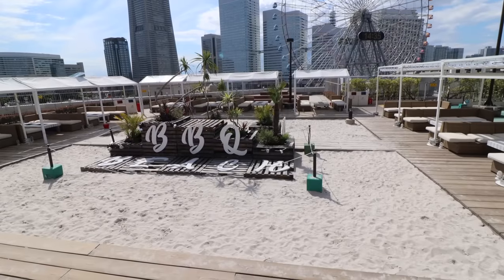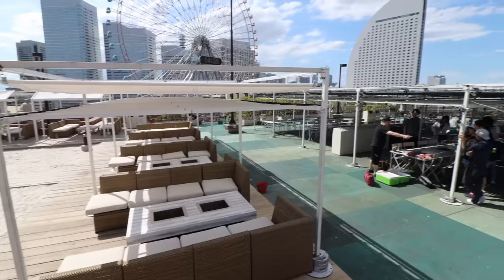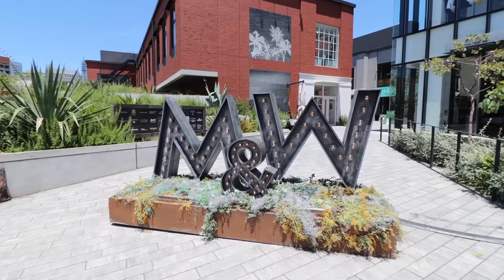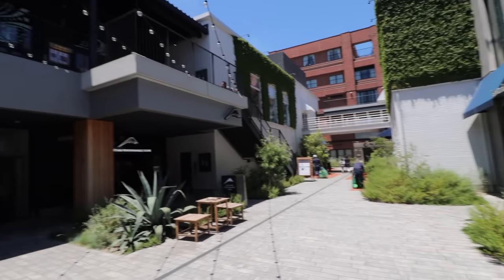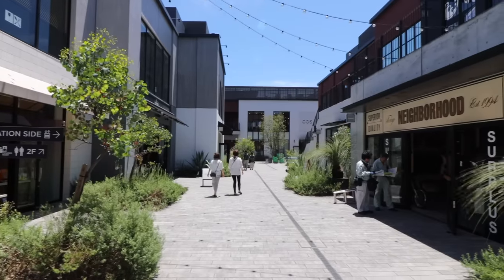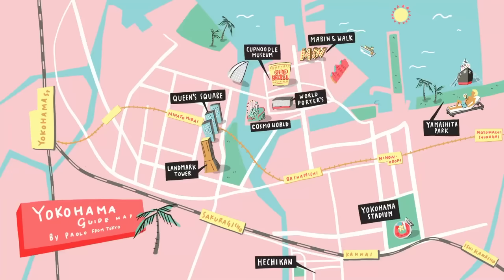And if you're looking to barbecue on the beach, but not really be at the beach, then you can do it here as well. They have all you can eat and all you can drink courses. They prepare all the meat for you. All you have to do is cook it on the grill. Easy peasy. Marine and Walk is also in the same area. It's a small open mall just in front of the water. It's kind of got that SoCal beach feel to it.